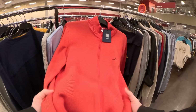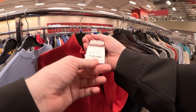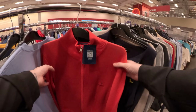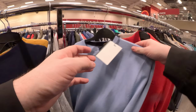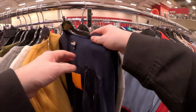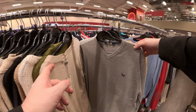This is the sort of thing I'd buy for myself. But there was no margin in this. They wanted, what was it, £80? Yeah, that's just not going to happen. But their Gant stuff all seems to be imported from Japan, so I'm not sure whether Gant went out of business over there or what's happened, but all of the Gant stuff, at least in this T.K.MAXX, is all Japanese on the tag.